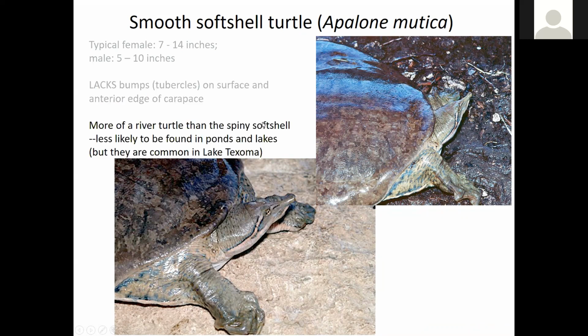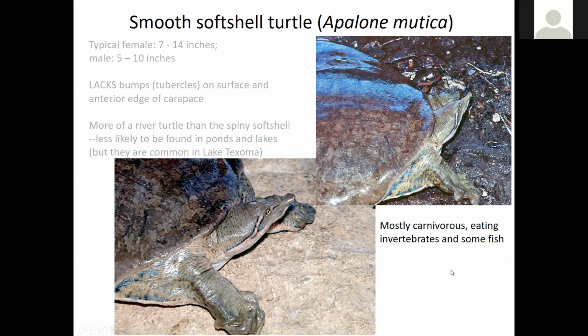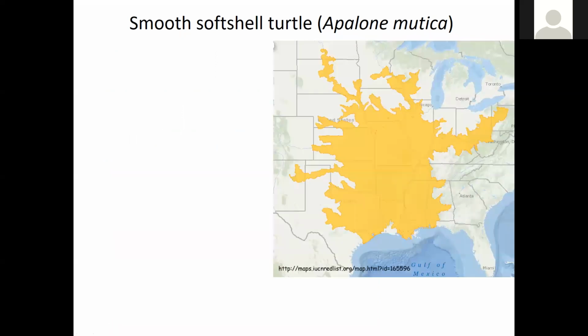Smooth soft shell. This is considered more of a river turtle than the spiny soft shell is. You're not going to find these things in ponds, and you won't find them in a lot of lakes, but they're very common in Lake Texoma. Like the spiny soft shell, mostly carnivorous, they eat a lot of invertebrates, some fish.